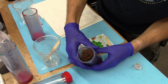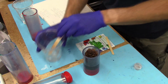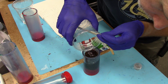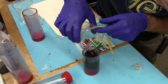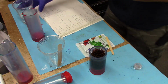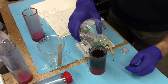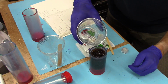One thing I'm going to do is roll this around and try to get some air bubbles untrapped. And then the rest we're just going to pour on the top here. Hopefully I had enough resin. I might have undershot it. Oh, I undershot it, guys. That's kind of surprising. So we're going to need more resin. I'm going to top it off with this clear. There. So we'll just top that off.